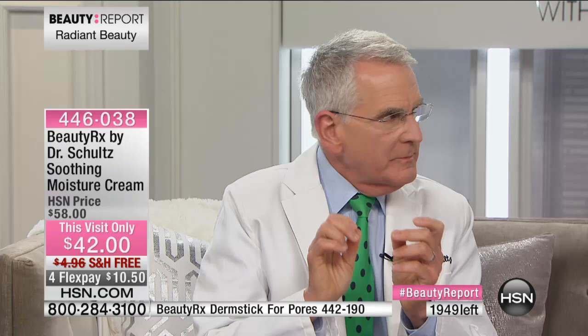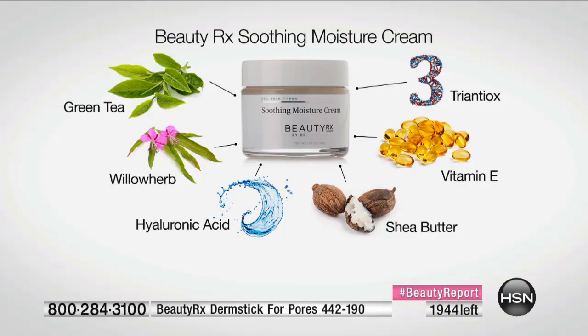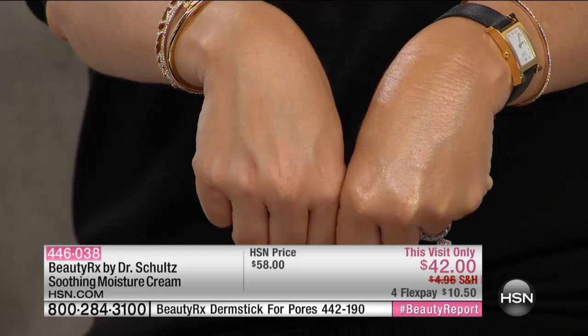One is hyaluronic acid, which is the best moisturizing ingredient known to man and women. It grabs moisture from the air, and it can absorb and bring to your skin up to 1,000 times its weight in moisture. And then a little bit of oil-free shea butter actually seals in that moisture. And that's why it's a restorative moisturizer. Look at this. I just applied some to my hand right here.